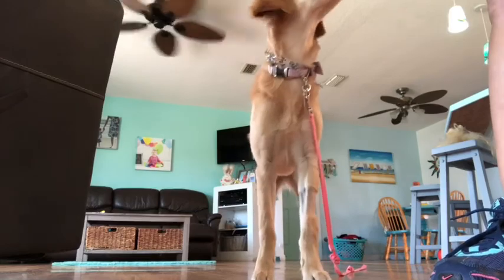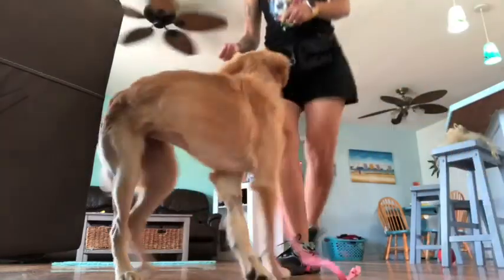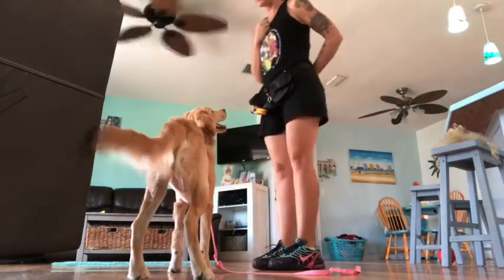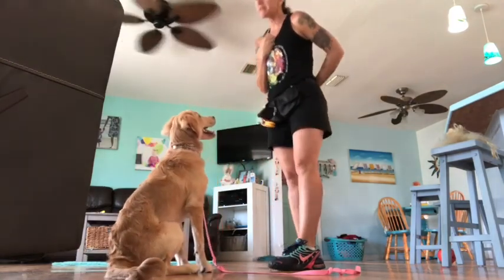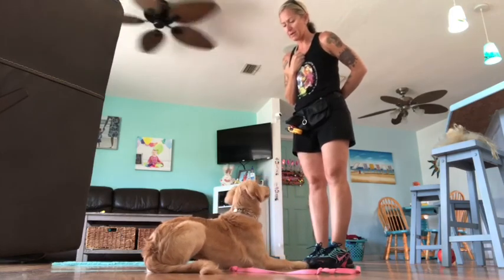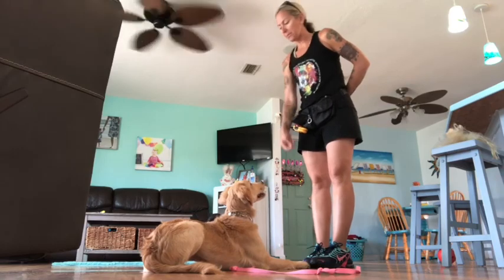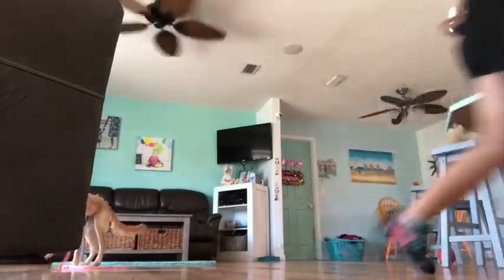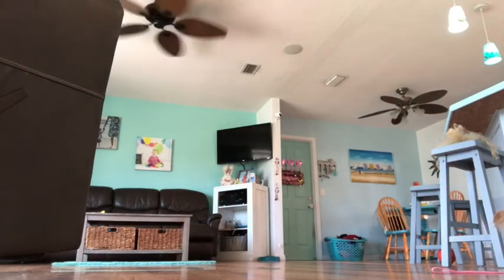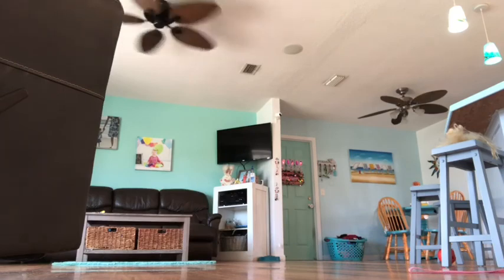Okay, continuation. My husband walked in. So again, you're going to give her the commands. You get one piece of food for the total commands. So it's sit, good, down, down, good, good. And we're holding the down, good girl, break. And then I toss and I move. Come, sit. Good girl, down. Good. Break.